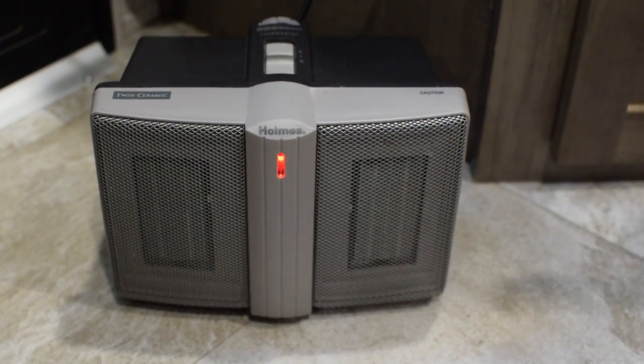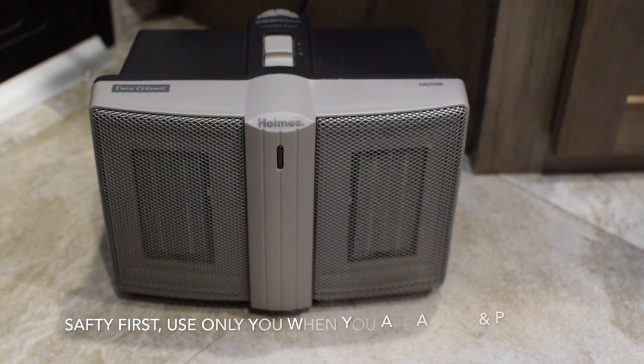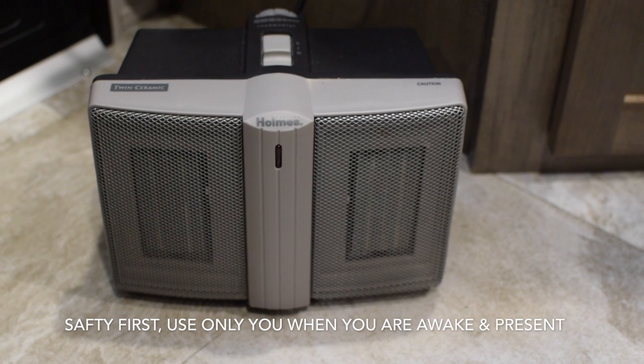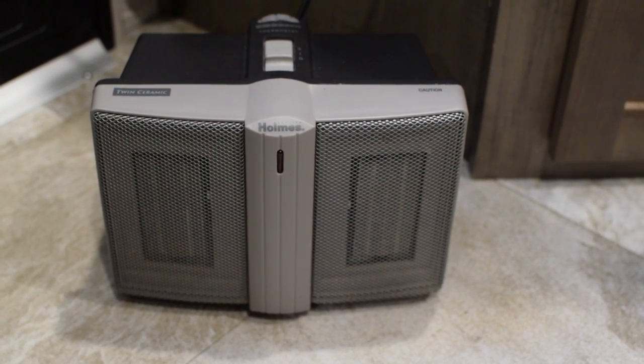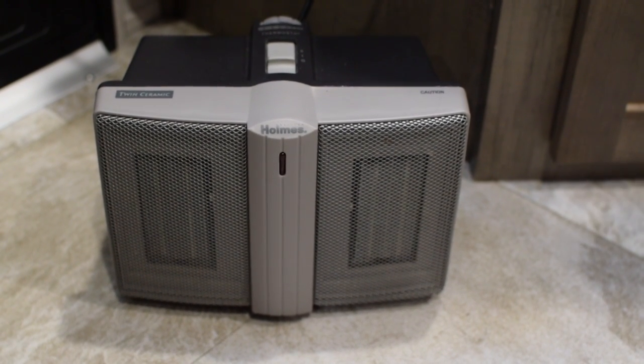It is electric, and because it's electric, we only use it usually in the mornings when we get up, only in waking hours and only when we're in the cabin with it since it's electric, right? Safety first, obviously, so you don't want to leave this running when you leave and go out to town or overnight while you're sleeping.